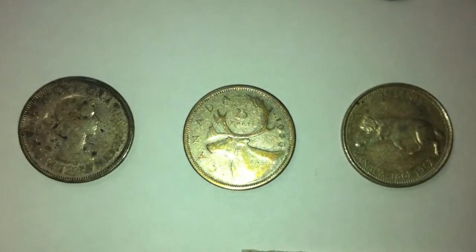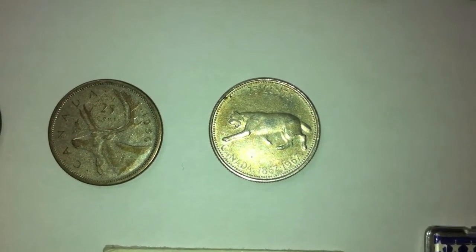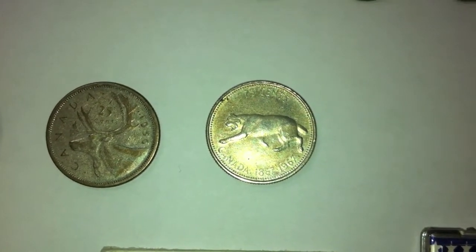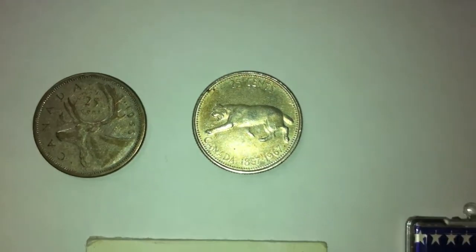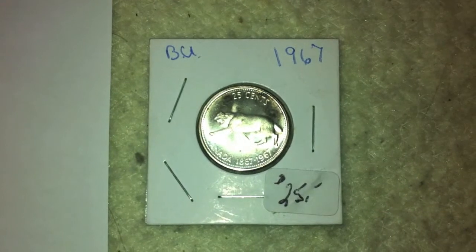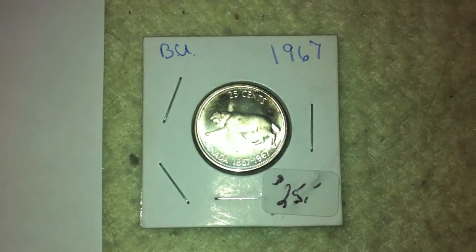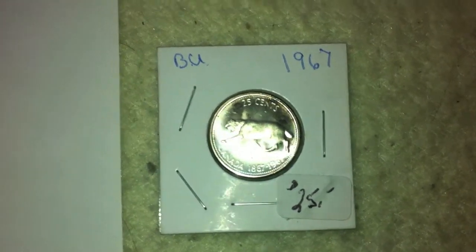Here's a 1956 in much better condition. And then here's a centennial 1967 cougar. And then for the fourth one, it's a 1967 cougar again. This one in much better condition. So very cool. Again, 4 silver quarters.